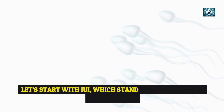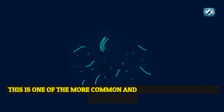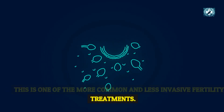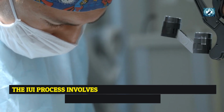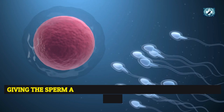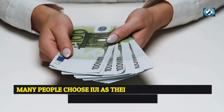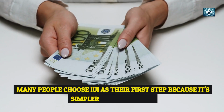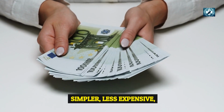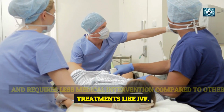Let's start with IUI, which stands for intrauterine insemination. This is one of the more common and less invasive fertility treatments. The IUI process involves placing sperm directly into the uterus during ovulation, giving the sperm a better chance to reach and fertilize an egg. Many people choose IUI as their first step because it's simpler, less expensive, and requires less medical intervention compared to other treatments like IVF.